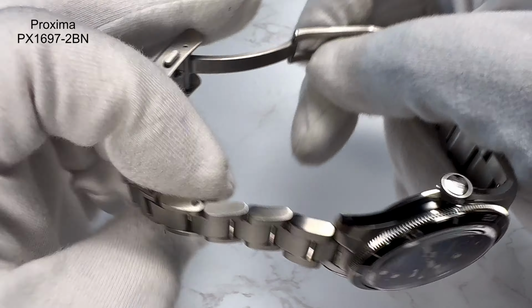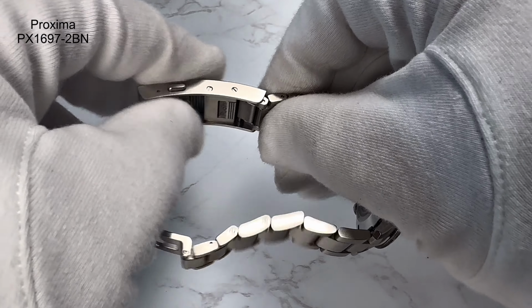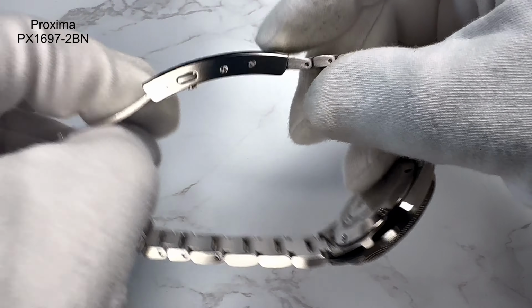Like I said, the on the fly adjust clasp is super easy to use. So you want to push it in. When the time comes, you just press it and pull it out. Simple as that. I've been wearing it about there. But yeah, really, really nice to use.